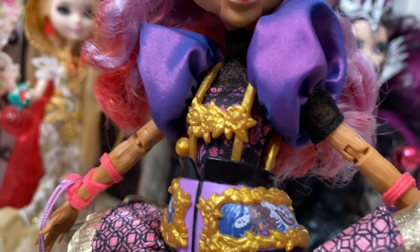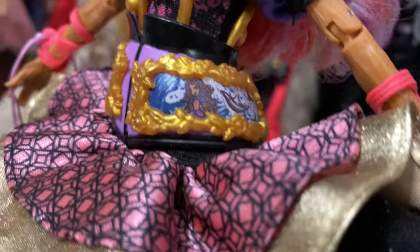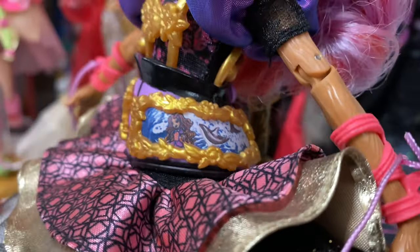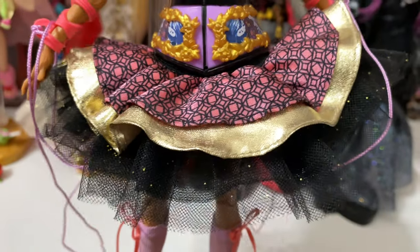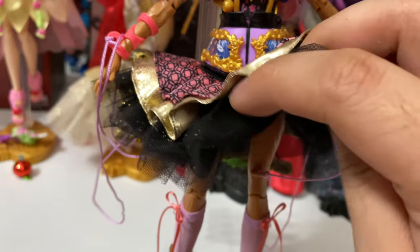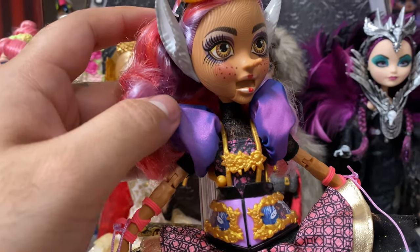And then here's her top. She's got lederhosen. Here is more artwork of her and the whale. Come on. She's so stupid. I love her. It's cool on both sides. Oh my God. And then this geometric print, 1, 2, 3, 4 layers of skirt. It's just amazing. This doll. And then these really poofy sleeves.